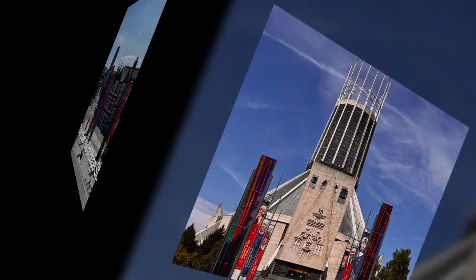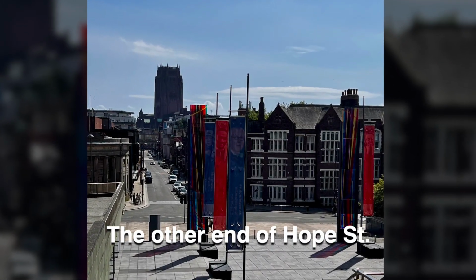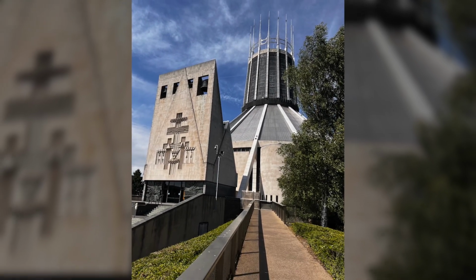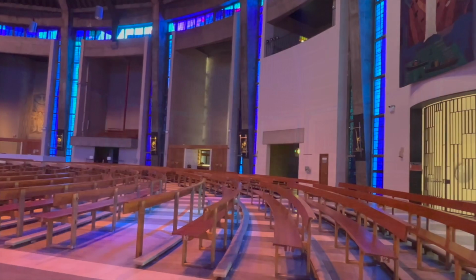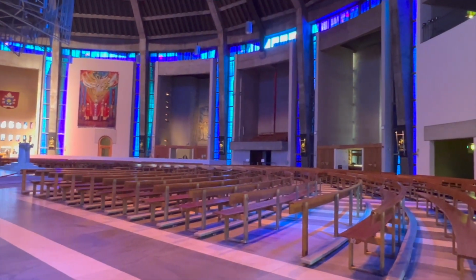It is the seat of the Archbishop of Liverpool and the mother church of the Roman Catholic Archdiocese in Liverpool. It was started in 1962 and completed 5 years later in 1967. There were earlier designs proposed in 1933 and 1953, but none were completed.